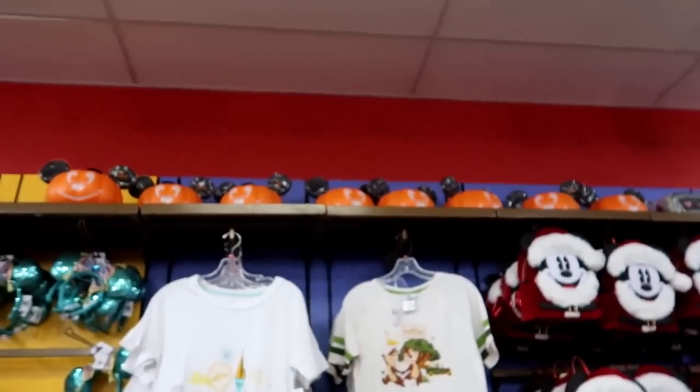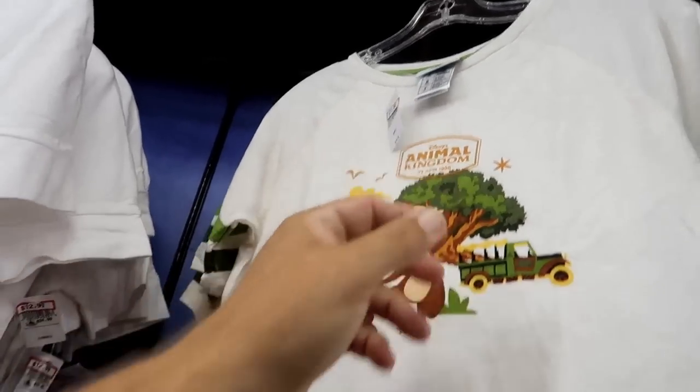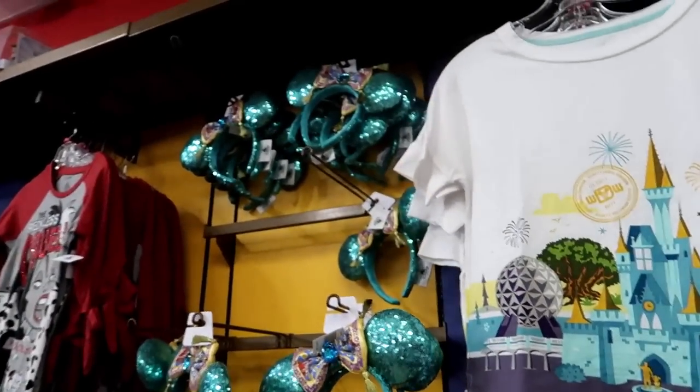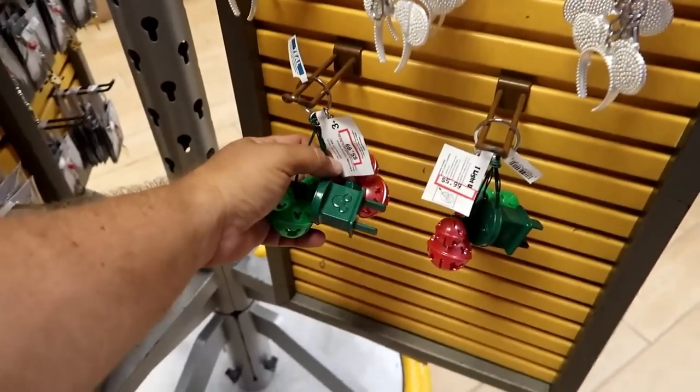Yoo-hoo. We saw this Chippendale, but they only have it in small. $4. $12.99. $12.99. $7.99 for the Aladdin ears. Mickey keychain $5.99. They still have these, still jangling. What is that?